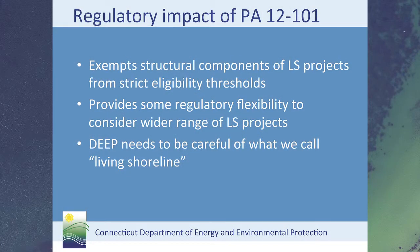And the reason that this was all included in the Coastal Management Act was because we had come to realize through permitting, through experience and education, that structural solutions often cause more problems. Well, they can cause many problems, and they're not always the solution to protecting people's property. So what the regulatory impact of that public act is that it exempts structural components, such as like sills, for example, of living shoreline projects from the strict eligibility thresholds that I just discussed. And it provides some regulatory flexibility to consider a wider range of living shoreline projects, and some of which may be eligible for a COP and not a full permit.